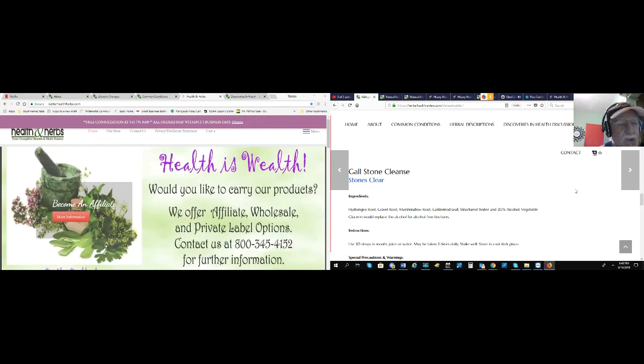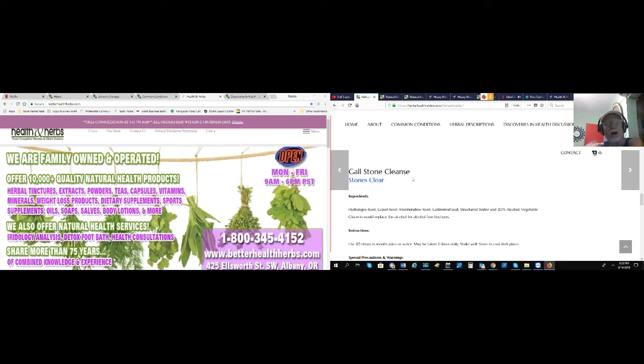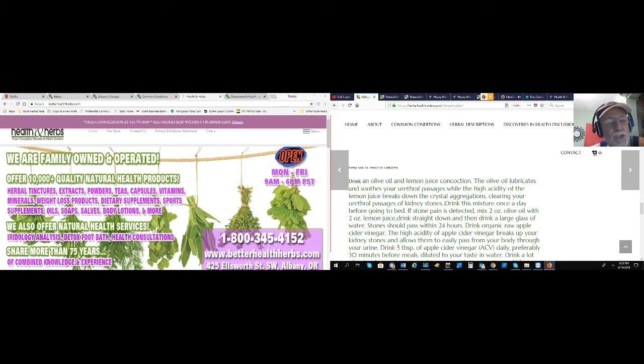There's even a gallstone cleanse. If you know you have gallstones, here is the formula that gets rid of gallstones. And it has hydrangea root, gravel root, marshmallow root, goldenrod leaf, and that's it. It's an extract, and it's called Stones Clear. And there's one more thing you can do.